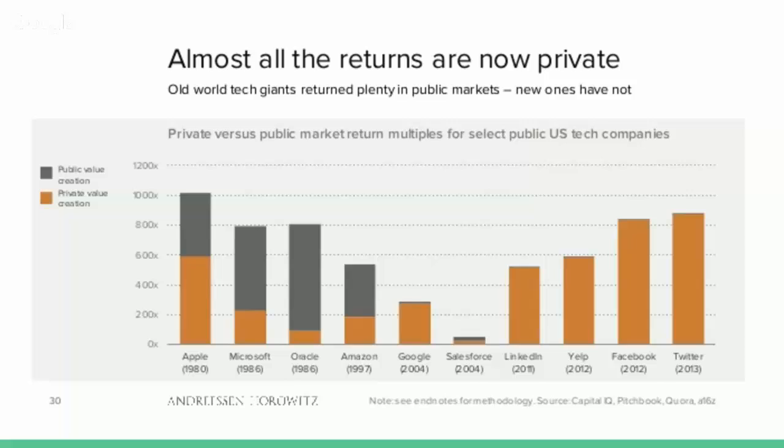We probably won't see Uber go public, for example, until they're already a $50 billion company. So we probably won't see them go public for at least another couple years. And by the time they do, they might be a $100 billion company already.